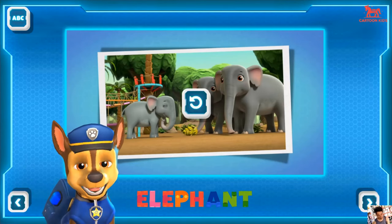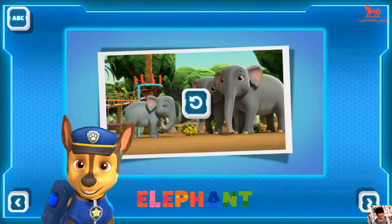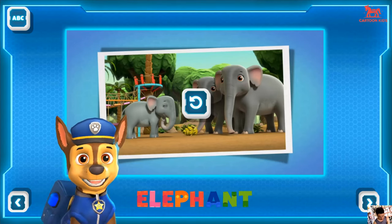An elephant is a large animal with a long nose called a trunk. The elephant is the largest animal that lives on land.